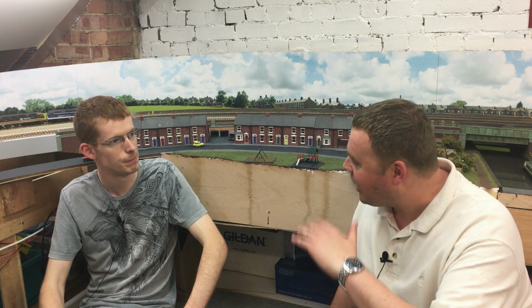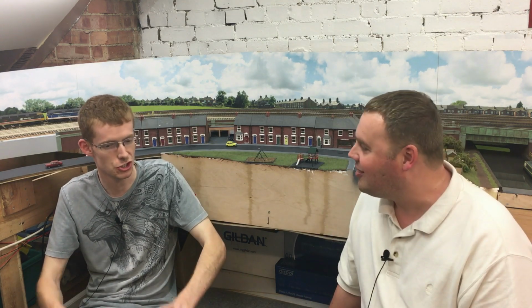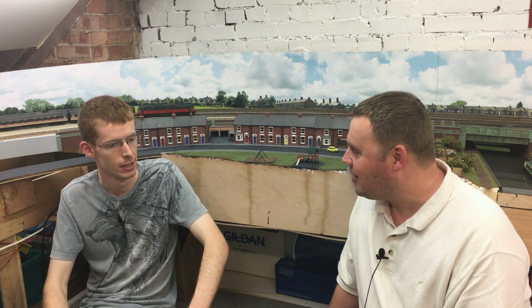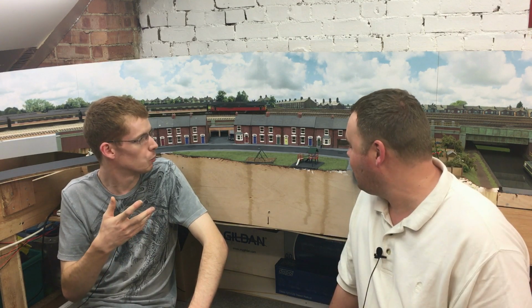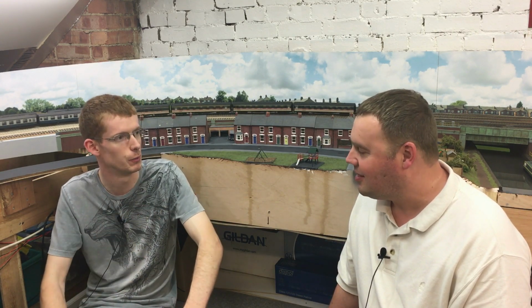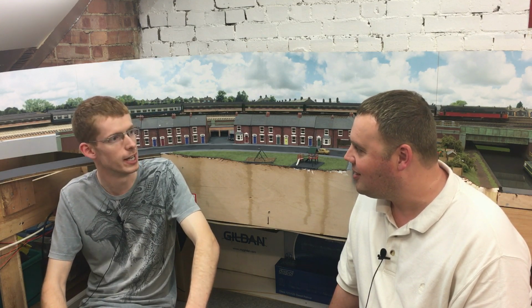Doesn't it? You've got that extra layer. It's something else for people to look at. If you haven't got a train running, there's cars moving, going up and down the street. I don't know how well it will respond to being transported all the time. I'm sure if you built it well enough, it would be okay. I'd certainly use it again.